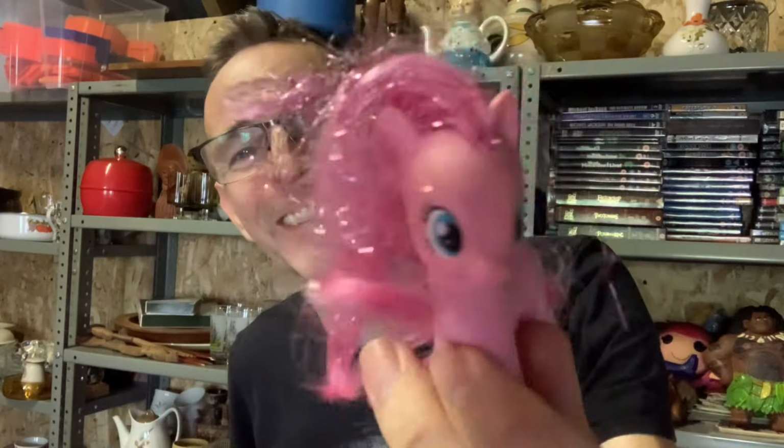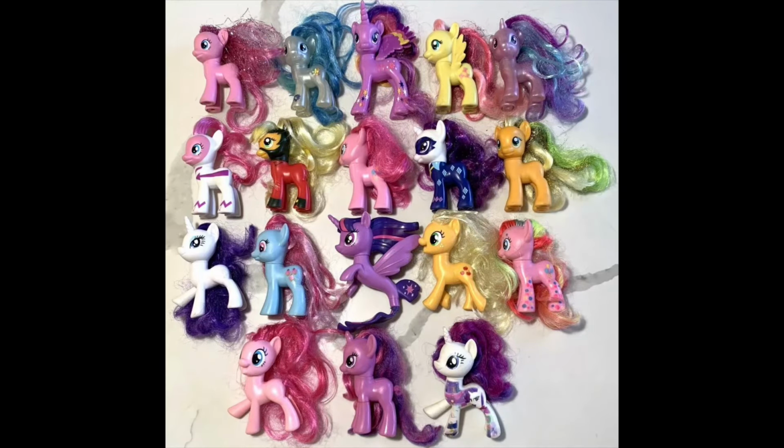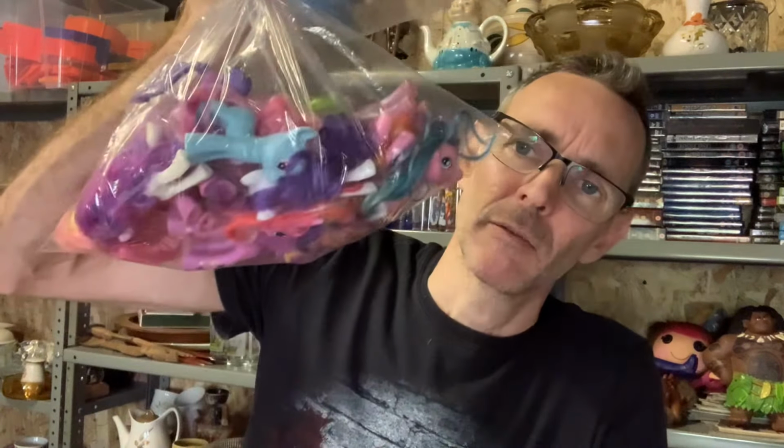It really wasn't worth my time. I just laid them all out. I'll put the picture on screen here. You can see that's how many there was. But there is a market. These are all genuine My Little Pony Hasbro stuff. And they went for £30. So that wasn't bad for that bag of ponies. Just, as I said, laid out, took a picture, 18 various G4 small ponies, and they sold pretty quick.